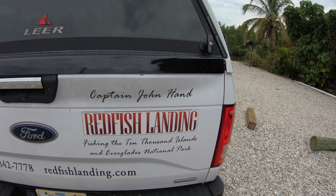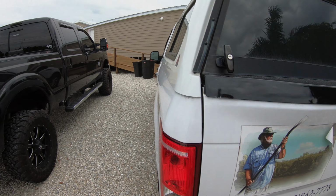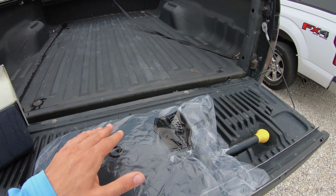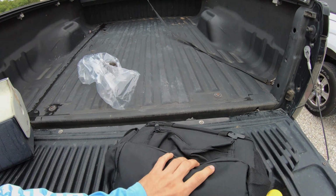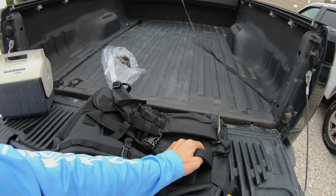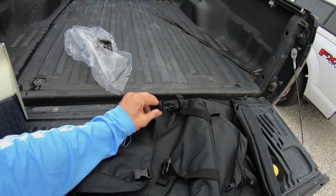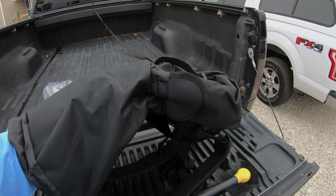And here it is, Captain John Hand, Redfish Landing. That's the man himself right there. And what we got here today is this little cooler from Kyndley. I'm gonna be testing out, just came in, backpack cooler, pretty cool. Open this thing up, have not even looked at it yet, and gonna give it a little test run.